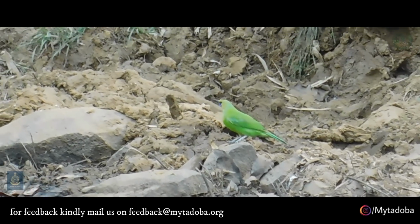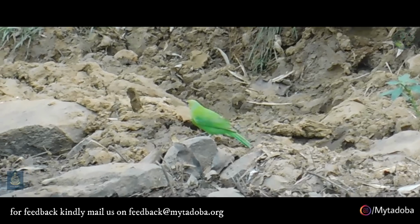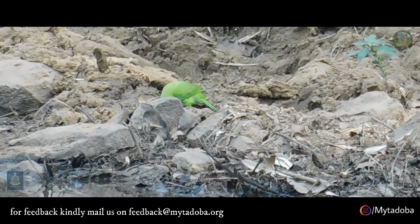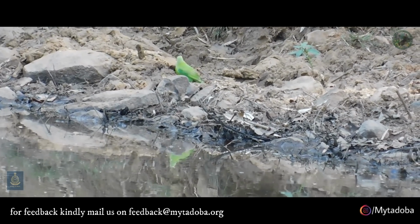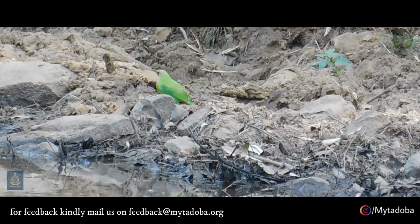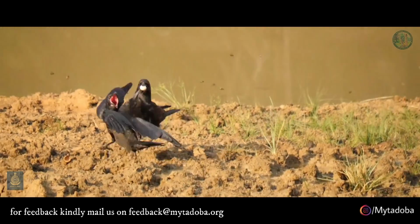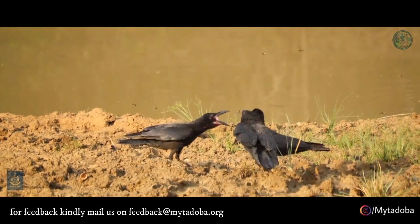This beautiful bird, brightly plumaged with predominantly green color, is the leaf bird from the passerine family. Leaf birds usually feed in the canopy, eating insects and some fruits and nectar. Looks like the jungle crow doesn't want to share that egg with other friends.